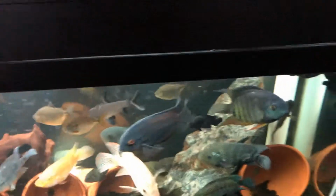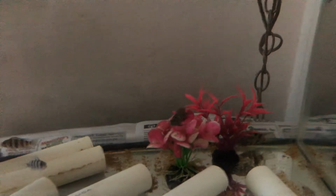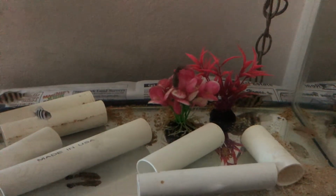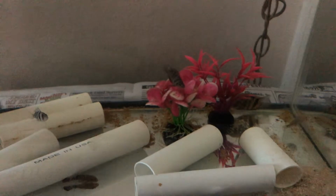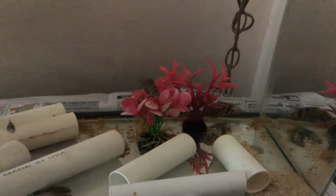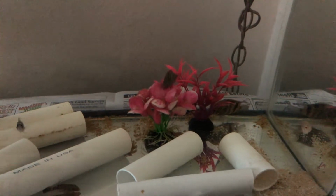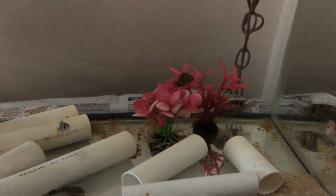So that's that. And then I have a quarantine tank over here. Yesterday I just picked up a Panda Waru. You can probably see him on the bottom there, but he is yet to get his coloring and his patterns and all that kind of stuff. So I'm really hopeful about him.